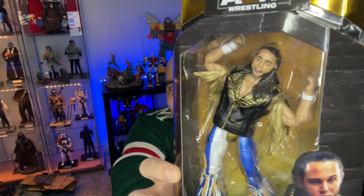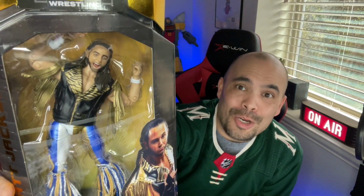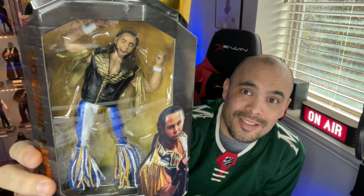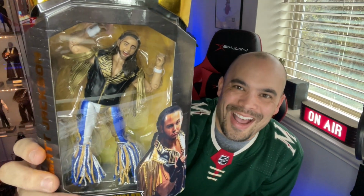Yes, that face sculpt looks a little crazy. It looks a little crazy. I look at it on camera, it looks a lot crazier than it does when I have it in hand. When I have it in hand, it works. But right there, he just looks like a freaking psychopath in the package.